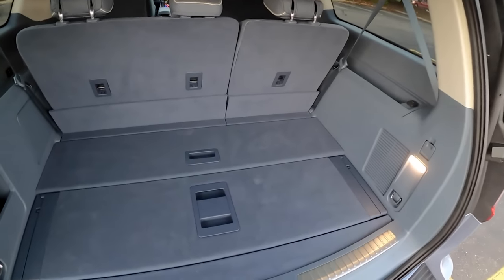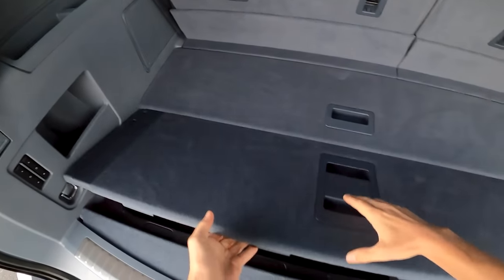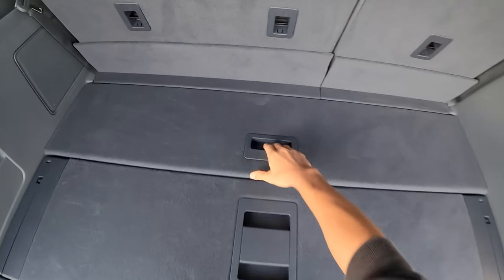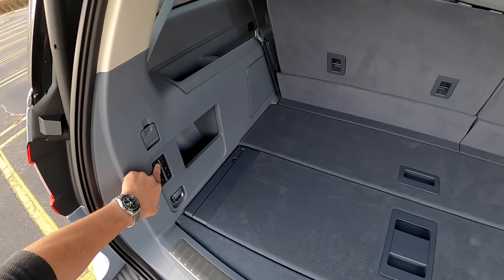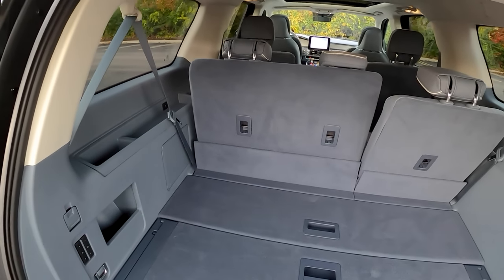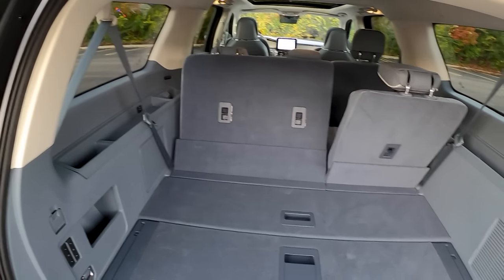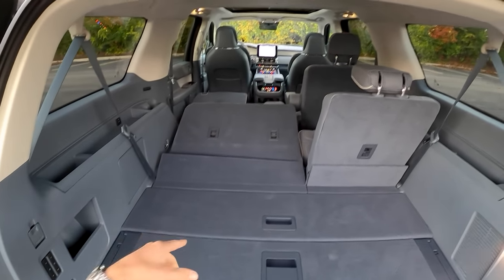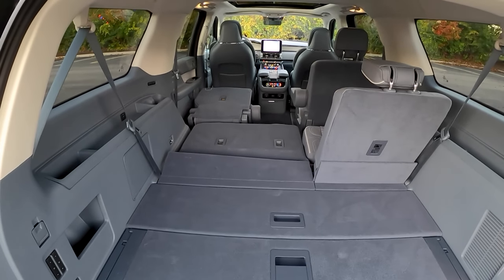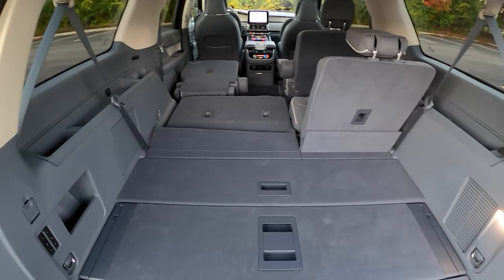So like I said, lots of space in the back. You have some storage underneath here to put things. These seats fold completely flat, so you have just a ton of space. The third row is completely automatic. The second row will fold flat, but you have to manually lift it back up. And with everything down, you get a ton of space in here.